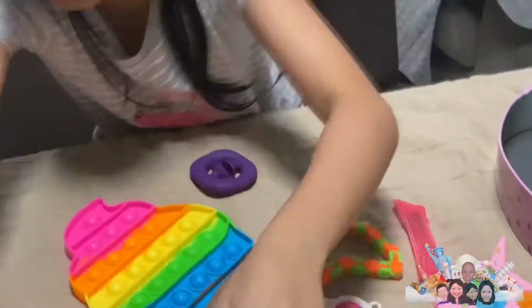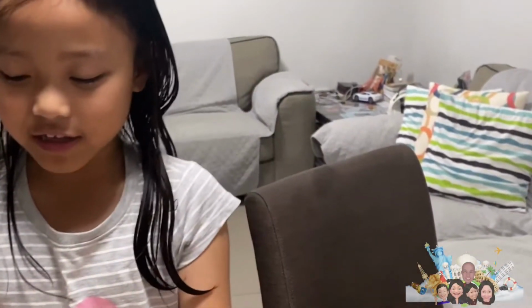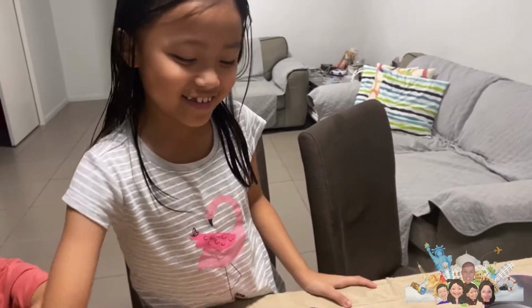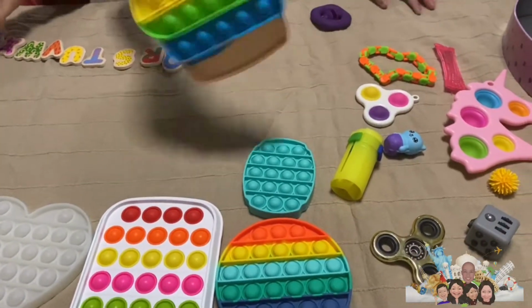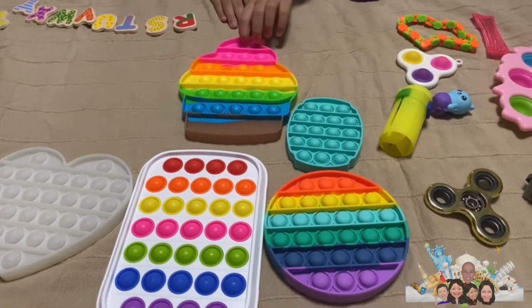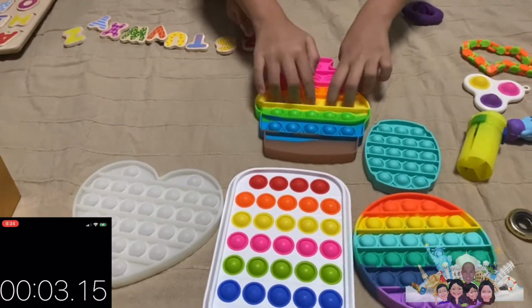Now, I'm gonna put my poppers all together and I'm gonna try to pop them very quickly. So I'm gonna pop these all at the same time. I'm gonna pop all of these poppers, and then you count, and then you might see how many minutes it is. Okay, starting now.